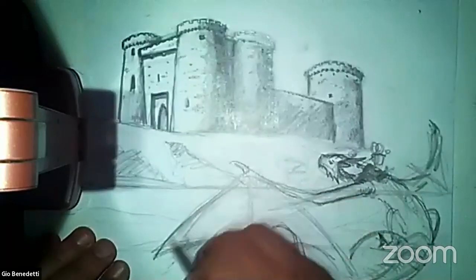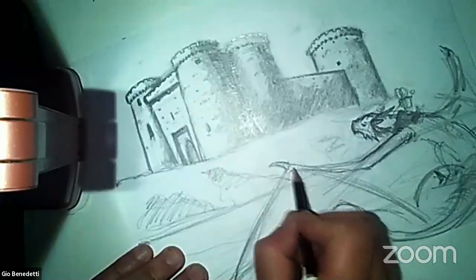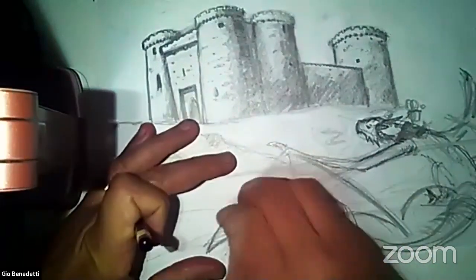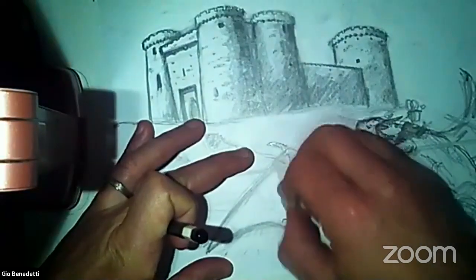Here's the tip of that wing. Here are the other fingerlings of the wing, and there's my wing wall. And we're going to erase everything in there. Oh, ho, ho, ho.